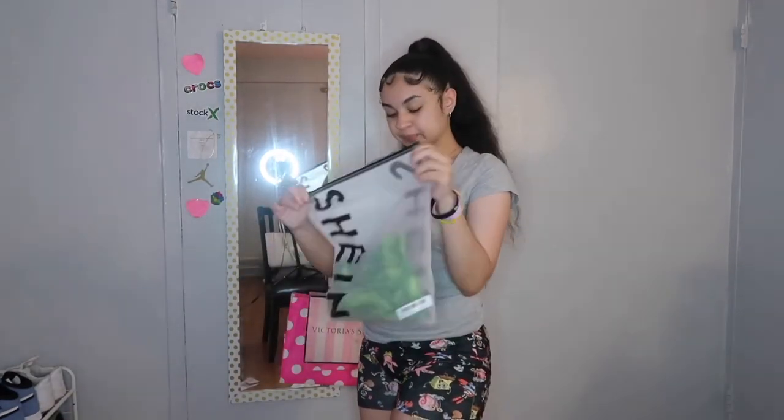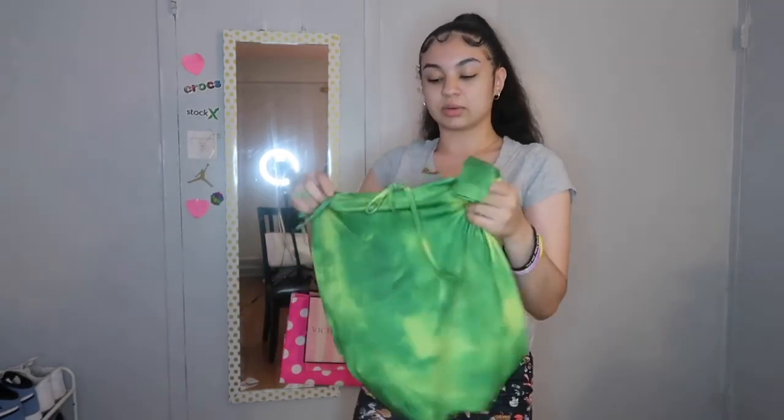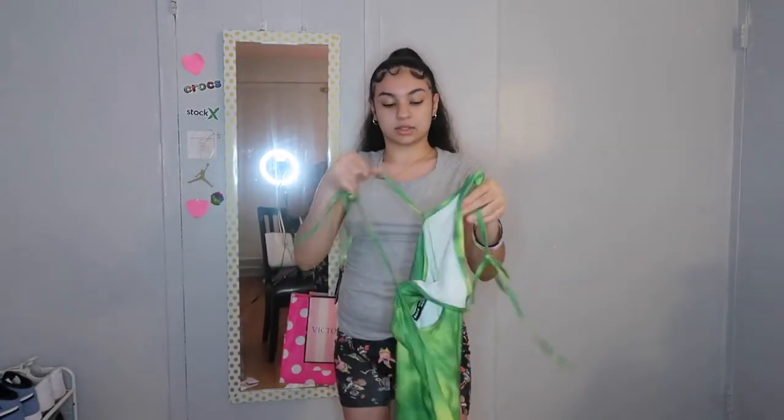All right, y'all. We're going to start with our first dress. I'm going to show y'all and then I'm going to put it on. So, this is green dress. It is really cute. When I saw it online, I'm like, girl, I don't wear green. So, I'm going to try green. It goes on like this. It has a little slit right here. Let me put this on so I can see.